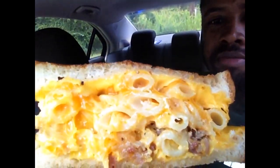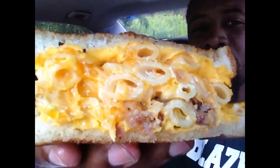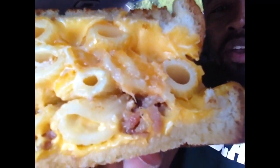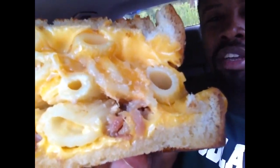But back to the main thing that we're talking about, if I can get this off. Had to get a fry off of my sandwich. As you can see, there you go, a grilled mac and cheese sandwich. And what I did, if you can see right there towards the bottom, I added a little bit of bacon to it, because it's only American if you add bacon to it, right?